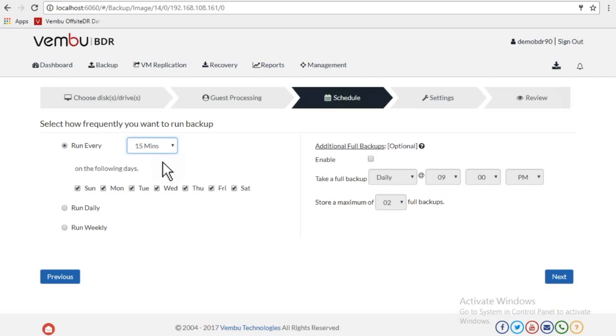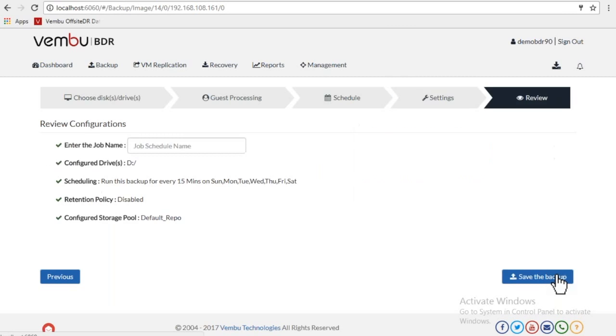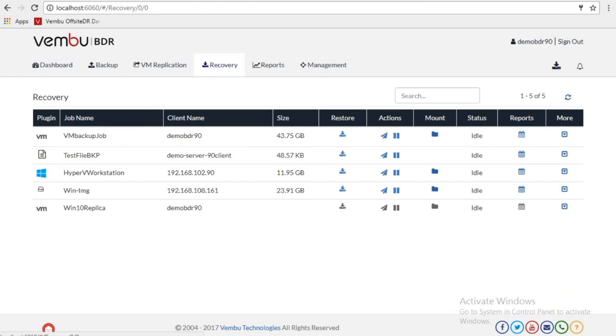So you may have different environments. Okay, you can use the same BDR backup server to back up all those machines. So it's all the same. There is no big difference at all while configuring the backup jobs. And when we talk about recovery, again it's the same. No difference at all, though it may be a VMware backup, a Hyper-V backup, or a physical Windows server.